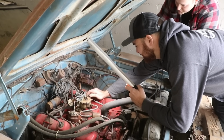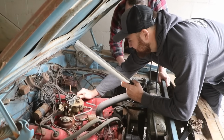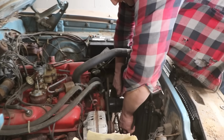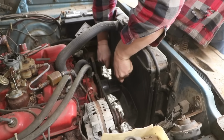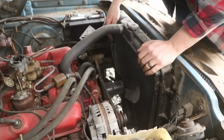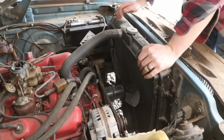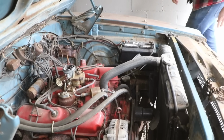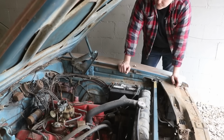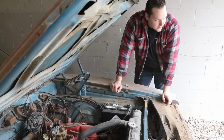Let's see if it moves any. Oh, yeah. Look there. Watch the crank. That spins easy. It's basically running at this point. Pretty much. I think if you dump some gas down the throat and put a battery in it, it'd fire right up. Probably so, honestly. We're going to go through the basics.